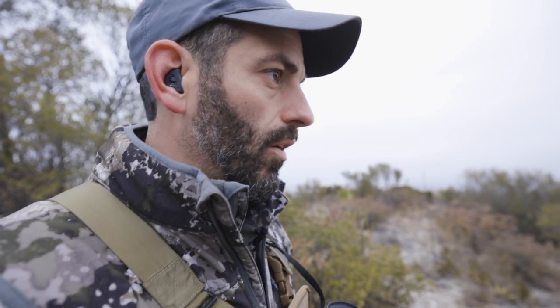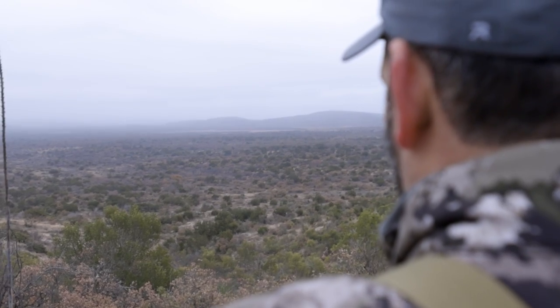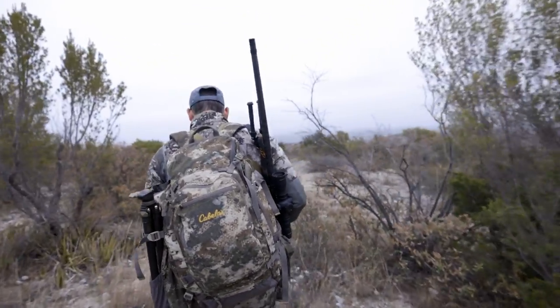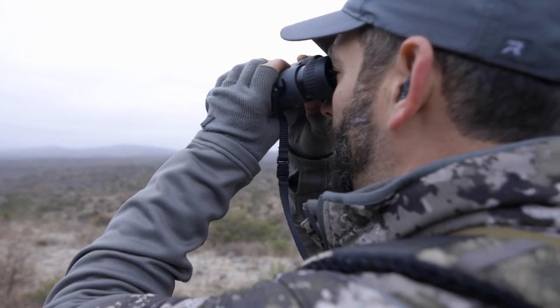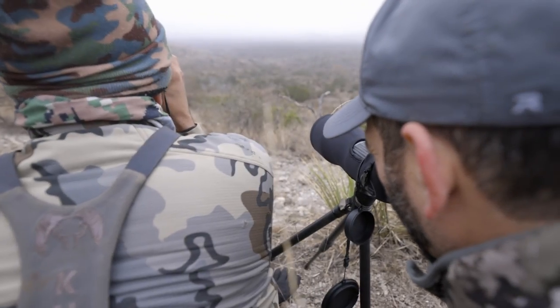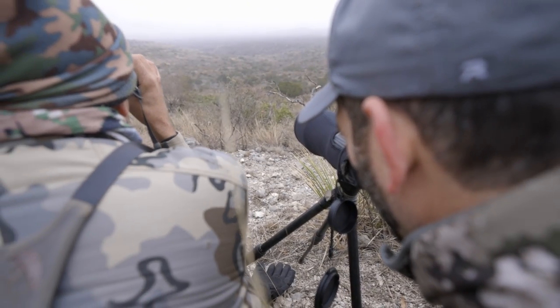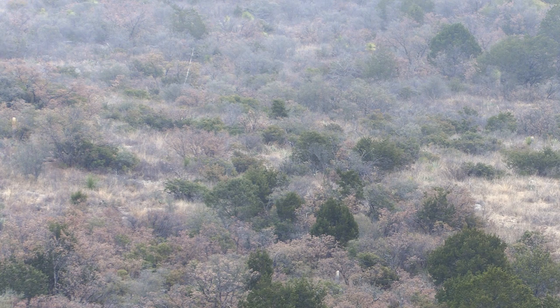He didn't come out, so we're just gonna wait here. We may move along, get a different glass angle. You see in the thick bush, there's a tail right there. By that doe? Yeah. In the bush that is left, I can see the tail on some moments there.